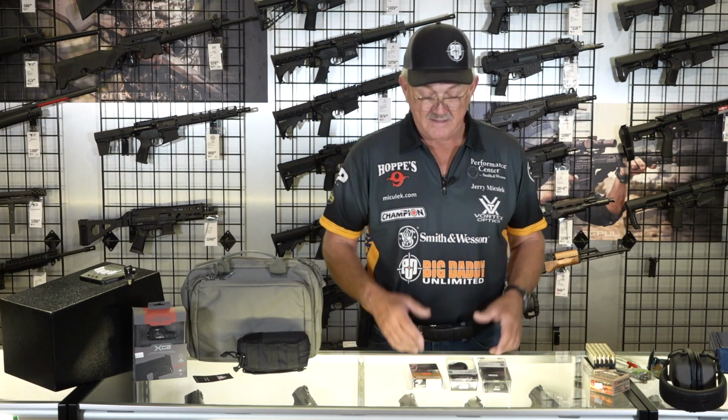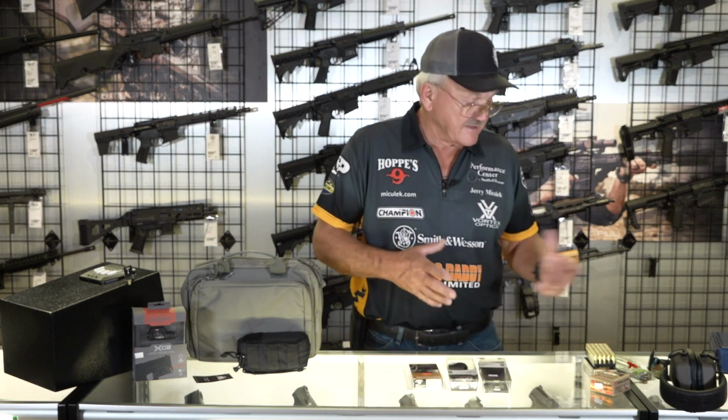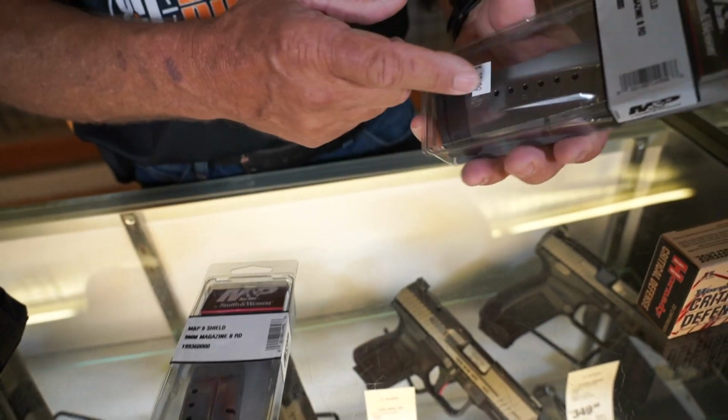And then of course the accessories that go with the gun would be extra magazines. So I usually have maybe 5 or 6 mags per handgun. And what I like to do on my magazines is also put a number on them. You can take a marker, or you can take an ink pen, or whatever you need to mark it and to identify each magazine with a number.